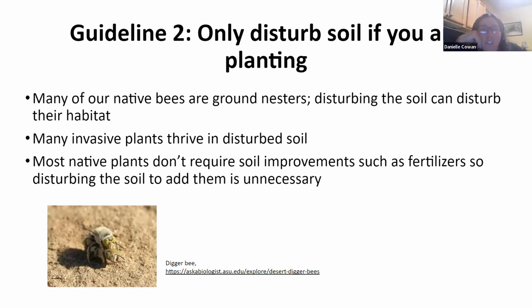So it has to do with not disturbing your soil unless you're planting, because many of our native bees are ground nesters, so you don't want to disturb their habitat. Also, the more you disturb your soil, the more invasives you're going to get. I've seen this is really obvious when people disturb soil, how they really battle with invasives. So those are some of the reasons that you wouldn't want to disturb the soil. Also, there's really no reason to be adding lots of amendments where you'd be disturbing the soil. So that's a guideline that I think is pretty easy to implement.